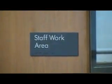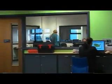Of a staff work area. It's an idea that we found in Australia, and it puts staff learning, preparing, right in the middle of the learning that the students are doing in their learning spaces as well.